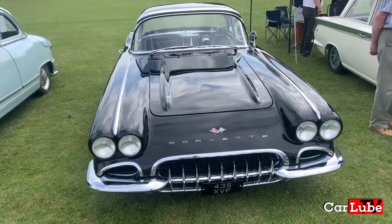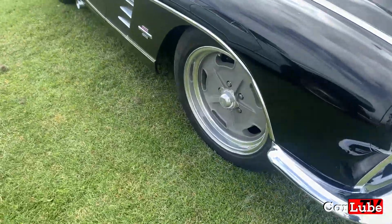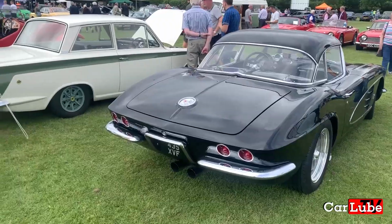This Corvette C1 was so pretty, sitting very low, interestingly with side pipes and a centre exit exhaust. I can only guess he had some exhaust cutout system in place.